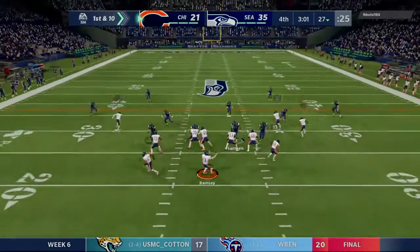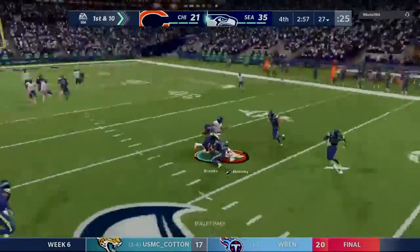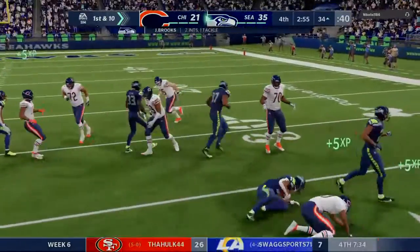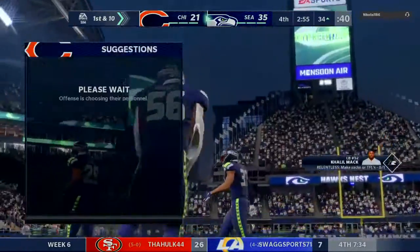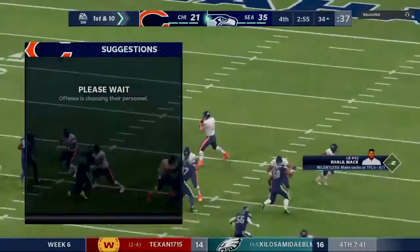And when you start plotting for this drive, when you start thinking to yourself, okay, what are we going to do? And this is intercepted, and that should do it. Jordan Brooks with it. And the return will be stopped at the 34-yard line. Certainly not what he was hoping for, Charles. That's now 3 interceptions in this ball game.